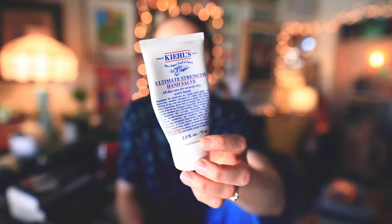This is by Kiehl's. I always say Kiehl's, but I feel like now that I'm saying it out loud, maybe it's Kiehl's. I don't know. But here it is. This stuff is fantastic. It is ultimate strength hand salve, all day care for severely dry, active hands. It has avocado, eucalyptus, and sesame seed, natural wax derived from olive oil. Let's see. It doesn't have any harsh chemicals or anything like that.